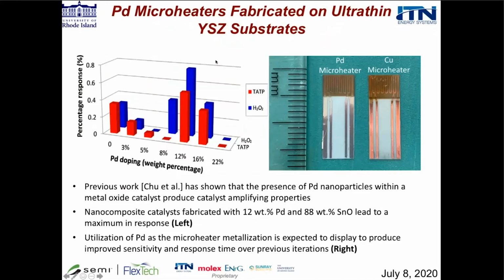We also did something interesting as well. One of my PhD students in the ALERT program a couple of years ago, we published a paper where we tried to take a general catalyst like palladium and combine that with the specific catalyst, in this case it would be tin oxide, and look for the response to TATP with these nanoparticles dispersed in a matrix.